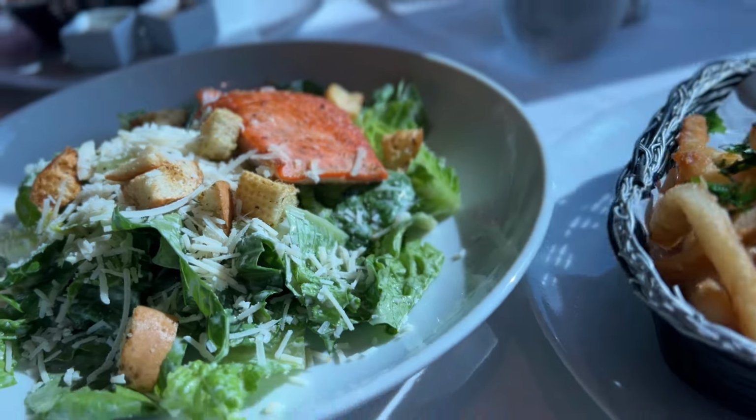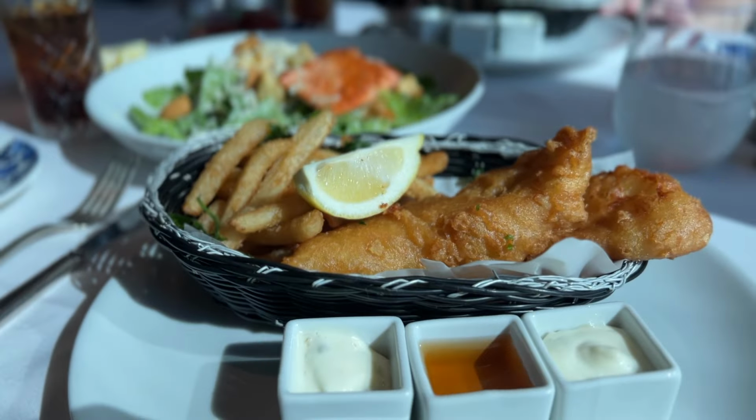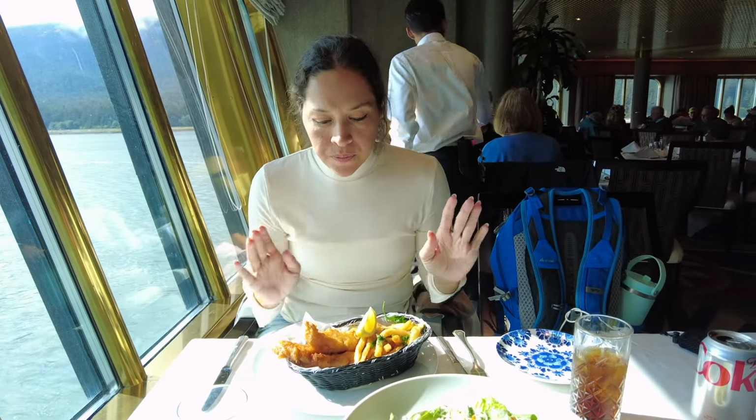This is so good. We just got some fresh halibut fish and chips, and it is so good. I'm so glad we're getting it with their fresh fish program. I know it's fresh. I know they just got it when they were in port in Seattle. It's really all you can ask for when you're on a ship.